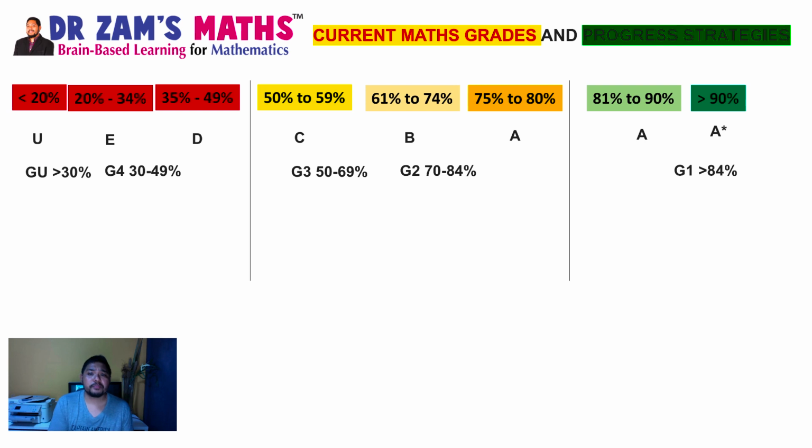Alright, now let's take a look. Down here, we have the spectrum of grades or results. First you have to take a look at your child's current math grade. Is your child in the failing region? These are all the different grades. The one below here is for foundation math, and the one here is for standard math. For standard math, the grades are in letters, from A star all the way to U. And for foundation math, it's normally in numbers 1, 2, 3, 4, and U.